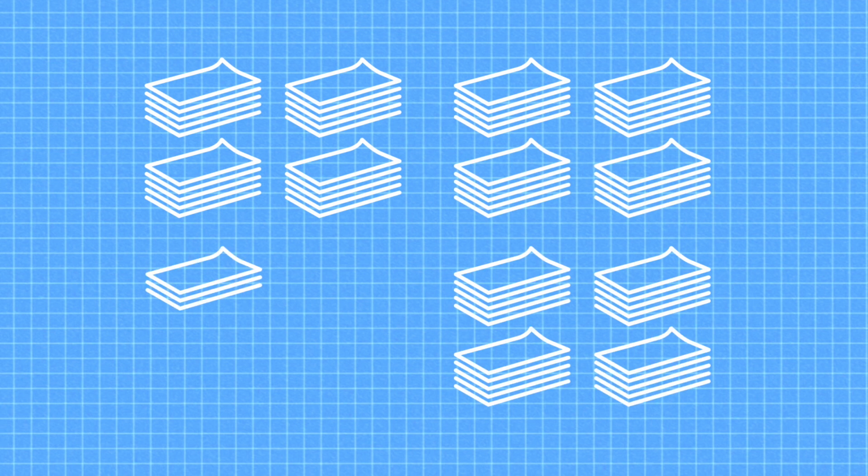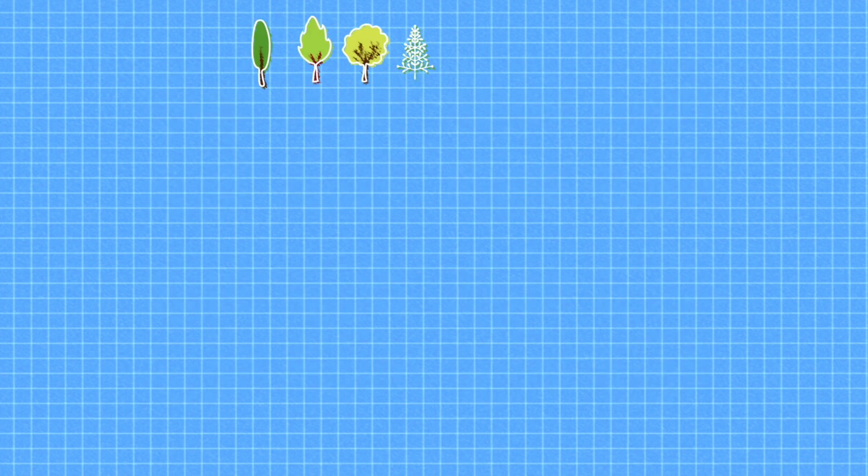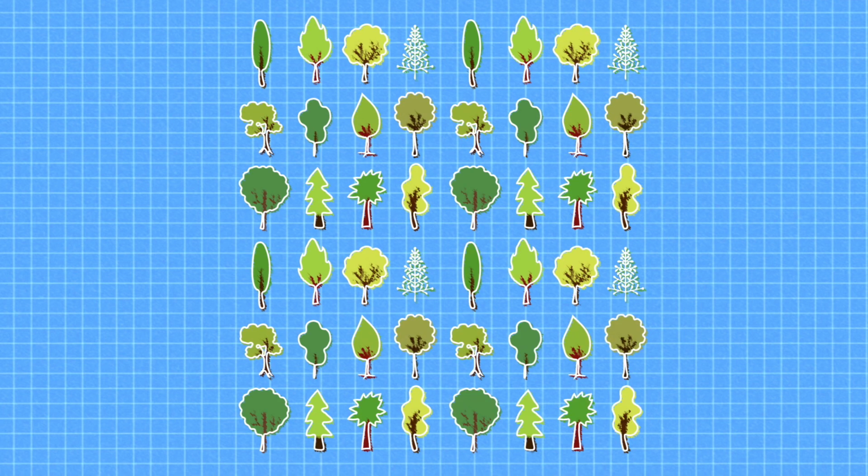A paperless system means we can reduce paper waste by up to 400,000 sheets per year, about 48 trees that can continue to benefit the environment, not to mention saving 4 million litres of water per year required to produce those 400,000 sheets of paper.